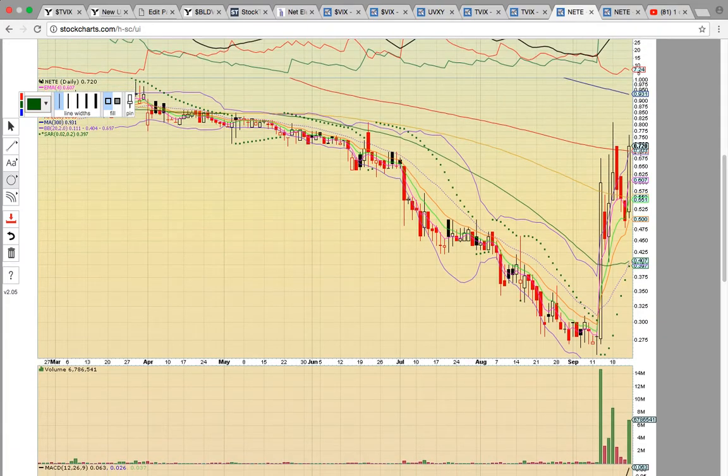So if it could stay above 70, that's going to signal more upside potential, and then we're looking for a run up here to the 300-day simple moving average at 93 cents. So this could run back up to dollar land if it stays above 70. It's got to turn that 200-day simple moving average into support now that it closed above.